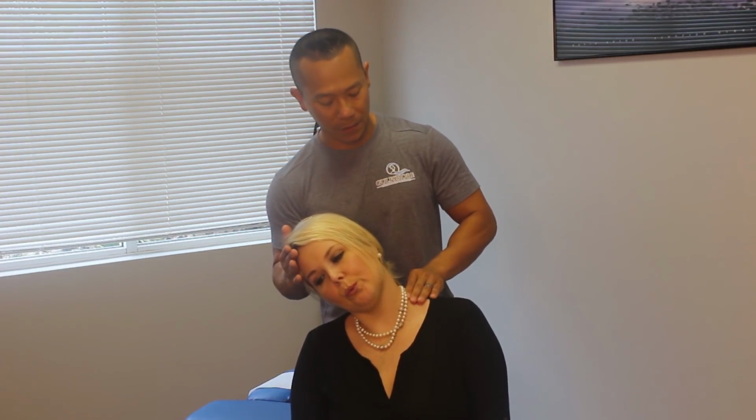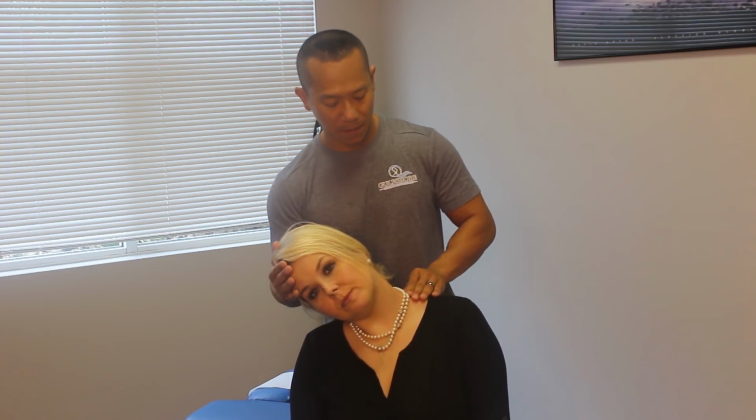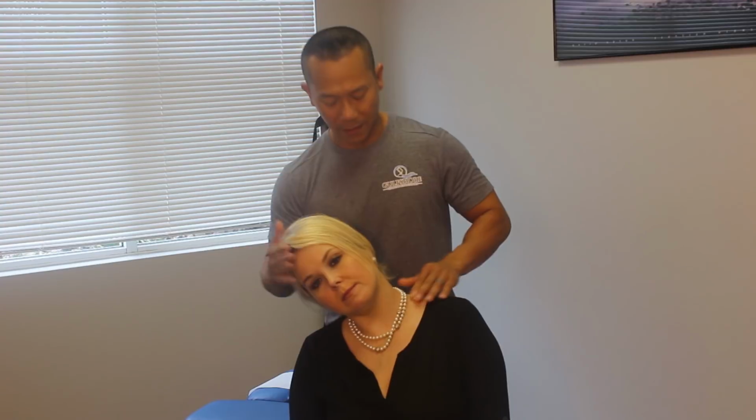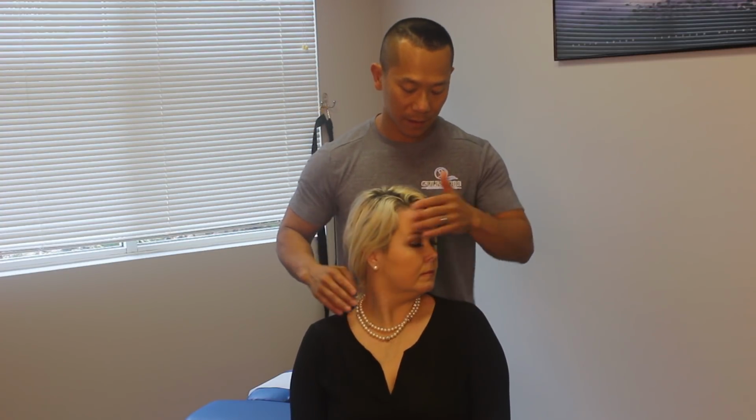Again, push against my hand here, please. And bend to the right side for me further. Nice job. Push one more time. And bend to the right side further for me. Nice job. Look straight for me and turn left for me now as far as you can.